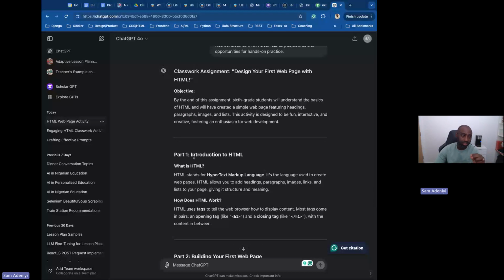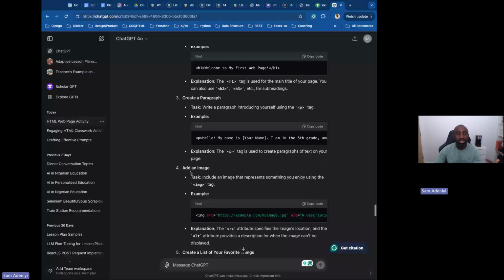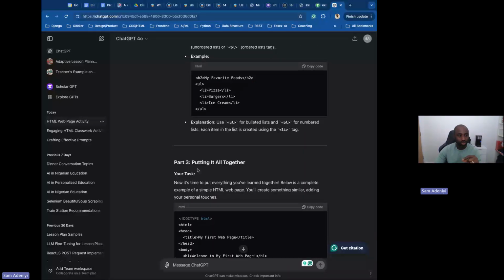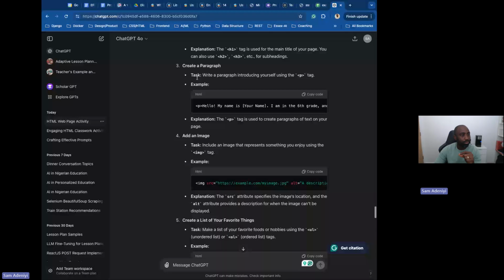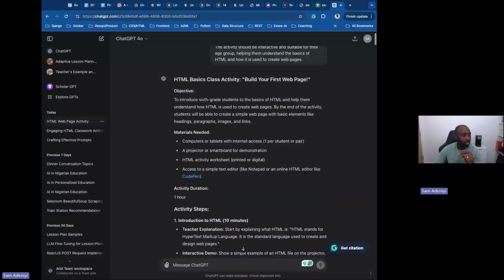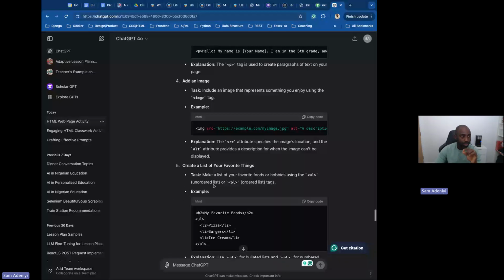Introduction, because I said it should start with introduction, and it should start with how to set up. The next one is setting up your document, then it's explaining how to add a header, then how to add a paragraph, how to add an image, how to add a list, because those are the concepts I said you should illustrate. Then here it's saying putting it all together. This is your task. If you go back up, you can see it puts them one and one, and here it comes back and puts it together for the student as a single HTML code.